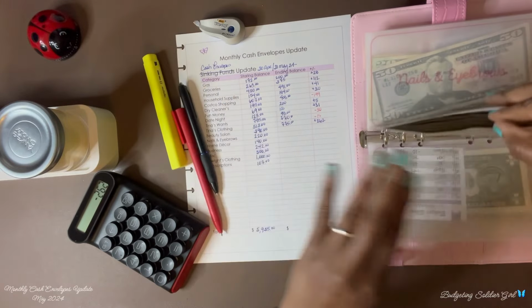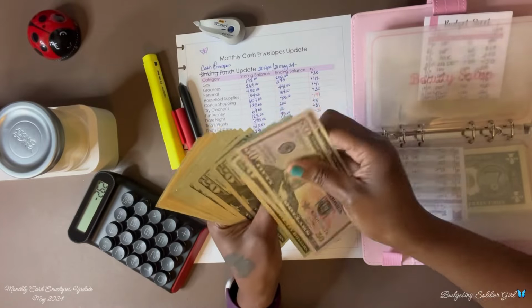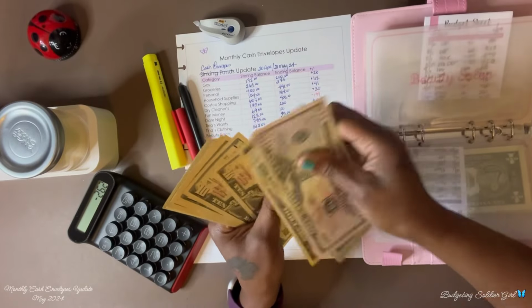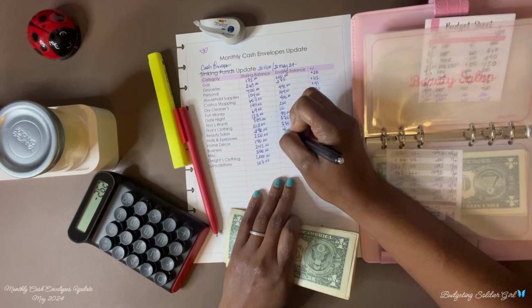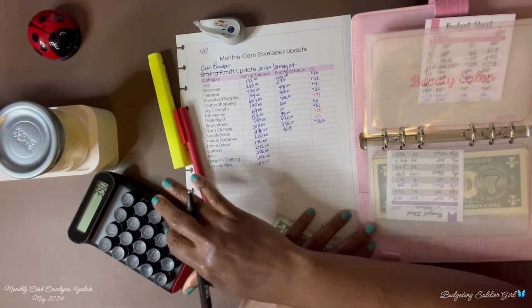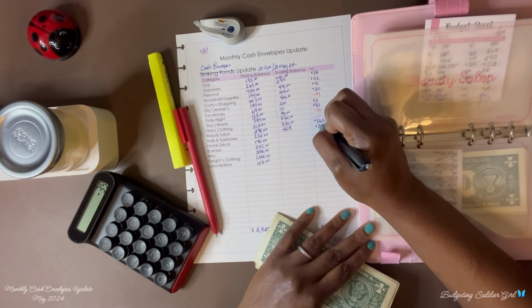Next is my hair. I have $429. So $390 minus $429. So I have plus $39.